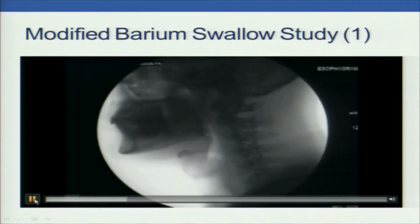So let me pause it. I don't know if you saw it, but there's this dark bolus sliding down the esophagus, which is posterior to the trachea. So the trachea is out here, and we really do not want to see any radiographic material there, which we don't in this particular patient.